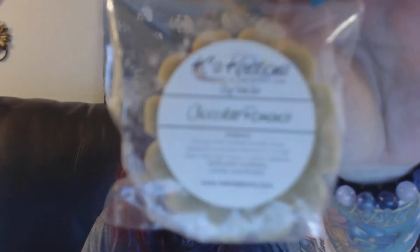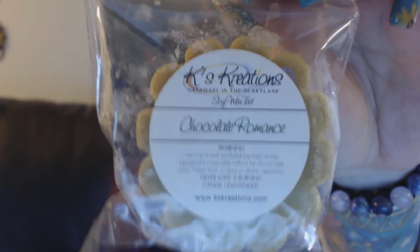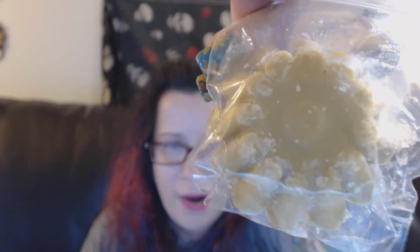Oh, yay, I wanted this one. Okay, this is Chocolate Romance. These scallops look like they're one-ounce scallops, so I'm hoping they will melt in my 14 watt LED party light warmer and give me a good throw, because these are not big enough for my other warmers. Chocolate Romance. I gotta go back to the C's. Sorry, guys.